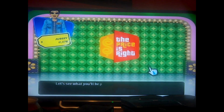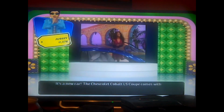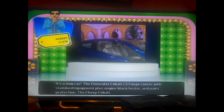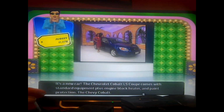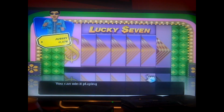Let's see what you'll be playing for. It's a new car! Oh, yeah! The Chevrolet Cobalt LS Coupe, plus engine block heater and paint protection. The Chevy Cobalt. Okay. You can win it playing Lucky 7.